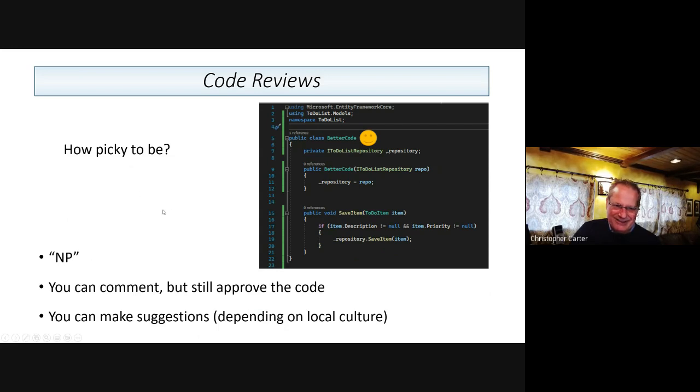You don't want to be just bombarding people with these tiny, unimportant details. And this is where you'll just have to get a sense of how your team approaches these issues. A lot of teams will, in their comments, put NP, which means nitpick, which means I know this is a little thing, take it or leave it. It's not important, but I just noticed something. You can comment and still approve the code.